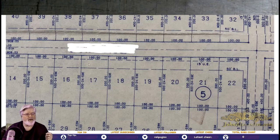And now it doesn't matter. All this was trees and there were no lines or anything. We know which lot was ours. All right, let's say there's no development. Now what do we do? Now we're stuck, right?